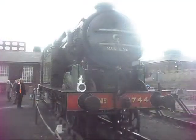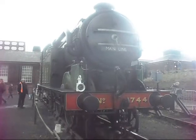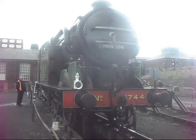Lovely. Okay, ladies and gentlemen, now here's the loco. I am absolutely sick to the back teeth of seeing this. It is about the 5th millionth time I've seen it this year, and we're only in April, crying out loud.